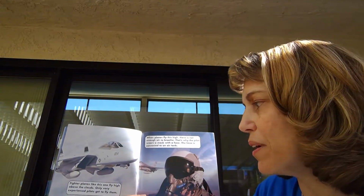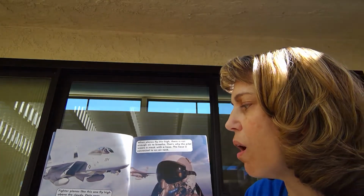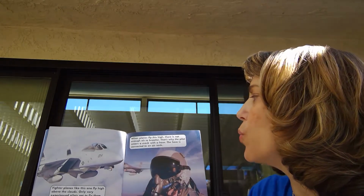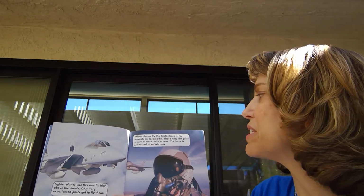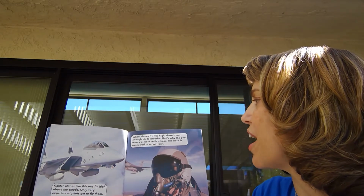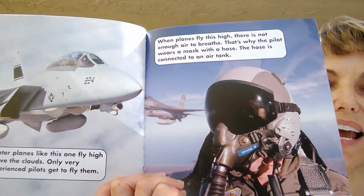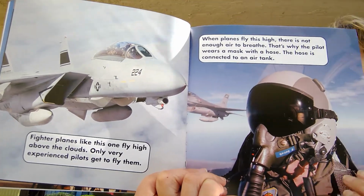Fighter planes like this one fly high above the clouds. Only very experienced pilots get to fly them. When planes fly this high, there is not enough air to breathe. That is why the pilot wears a mask with a hose. The hose is connected to an air tank.